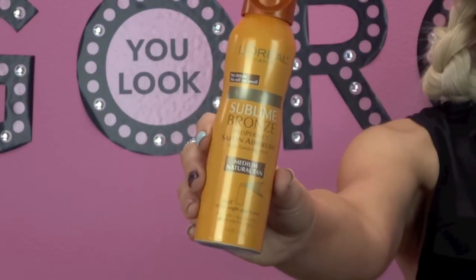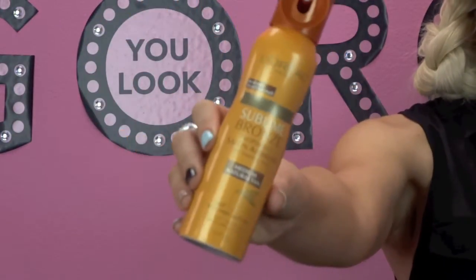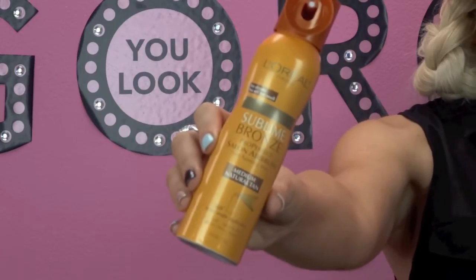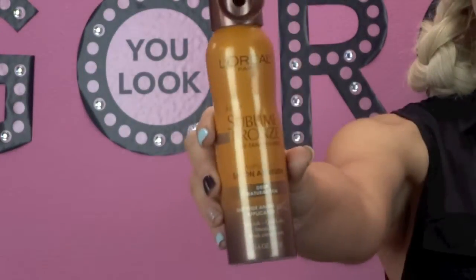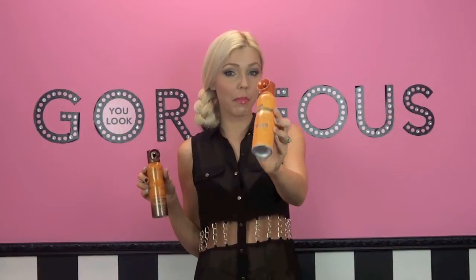Now let's talk about some of my favorites. Oh, L'Oreal, you made it into one of my favorites. The L'Oreal aerosol is amazing. I love this. This is their Sublime Bronze, what do you know? It's a Pro Perfect Salon Airbrush Self Tanning Mist, and this is their medium color, and this is their deep dark color.